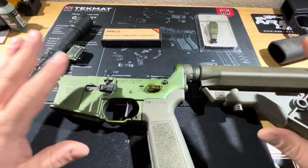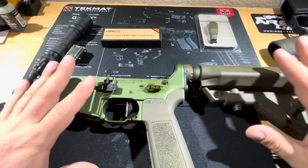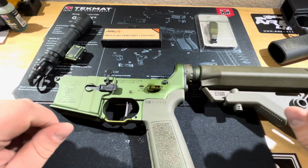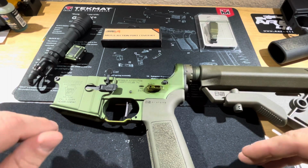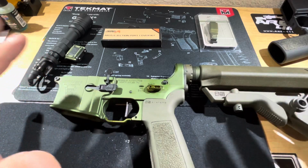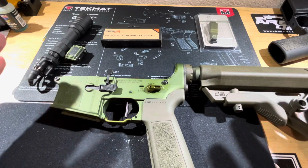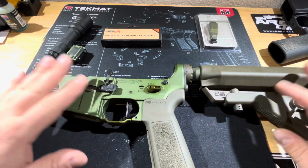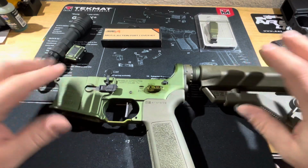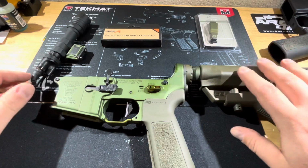Aero Precision makes fantastic stuff. I hate their rails. I think they're the most hideous looking things on the planet, but they make really good stuff. If Aero Precision puts out a product, 9 times out of 10, that product works really well. They're even coming out with a bolt gun here pretty soon, so I would be taking a look at that also. I like Aero Precision stuff. You don't necessarily have to go out and buy a Geissele trigger and all these different parts.